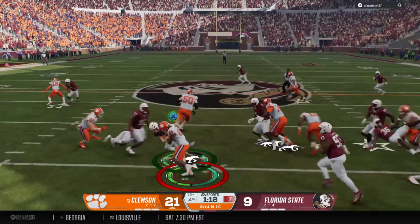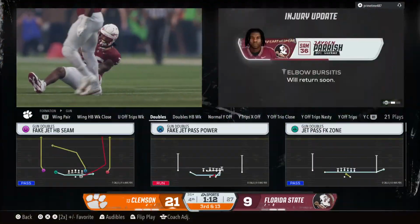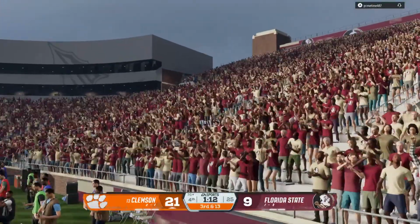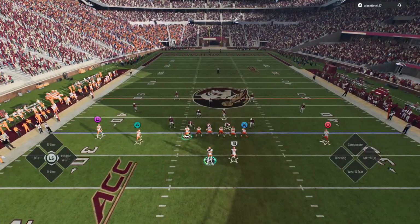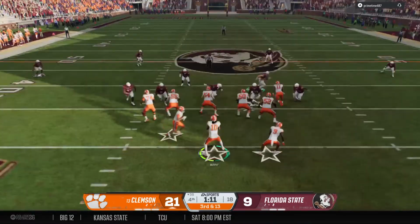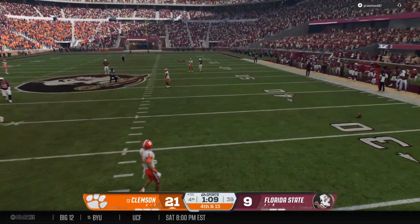Smart move to keep it on the ground. And he was fortunate not to lose yardage on that play, able to wedge it back to the line of scrimmage. It's an offense that takes pride in being physical. They try to get it going on the ground, but no gain on that one. Just nowhere to run, not a lot of wiggle room for the ball carrier. This defense came in knowing that they had to match their physicality. Let's see if they can keep it up.